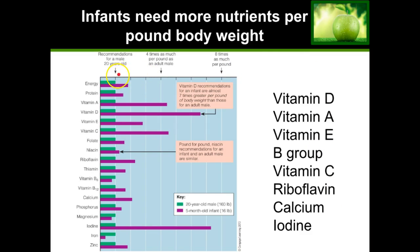And you can see here in green, there is the 20-year-old male requirement per pound of body weight. But you can see that these other nutrients are required here in purple at far greater levels by a 5-month-old infant. So these are ones that you will need to focus on providing for your infant.